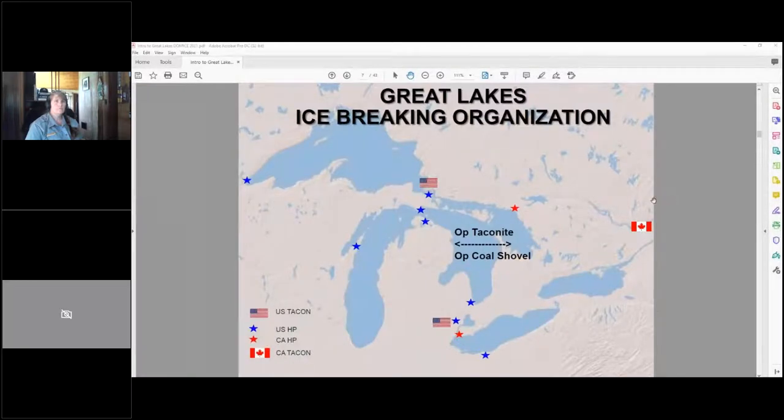Taconite, another name for iron ore, used to shuttle, and still does, out of the mines of Minnesota, across Lake Superior, and down to the steel facilities along Lake Michigan, Lake Erie, and Lake Ontario. The other operation was called Oil Can. That was based out of Milwaukee, Wisconsin, and they principally managed the refined oil products that came out of Chicago and were distributed across the Great Lakes. Through the decades, we've fine-tuned and centralized the operations into two areas, and those legacy names, Op Taconite and Op Coal Shovel, remain.